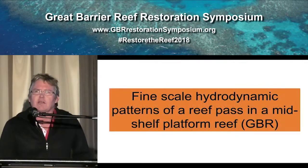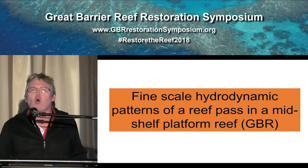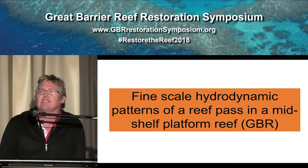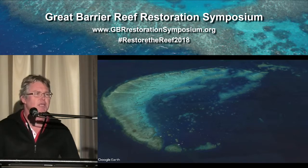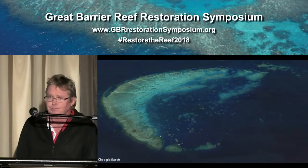Good afternoon, folks. Like I said, we're looking at more the fine scale water movements, not a whole reef, but within a portion of the reef. Moore Reef, situated about 50 kilometres east of Cairns, is a concentric shaped reef. It has a well-developed reef front and flat that's semi-enclosed or lagoon, dominated by isolated patches of coral.